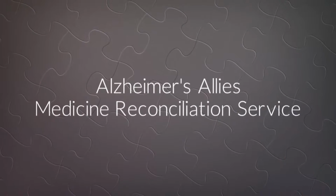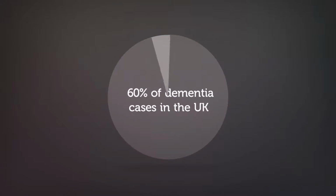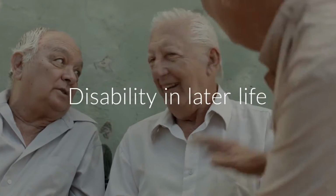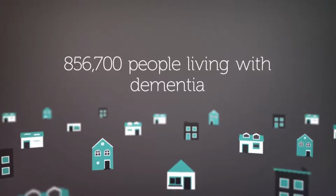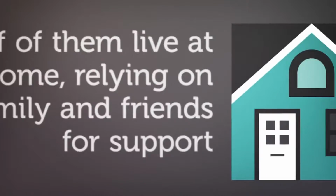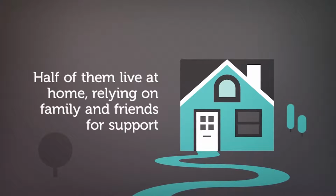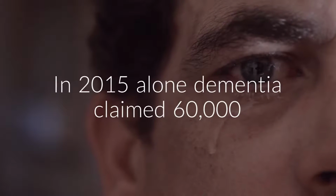Alzheimer's disease is the most common cause of the neurodegenerative disease dementia and is one of the main reasons of disability in later life, ahead of cancer, cardiovascular disease, and stroke. In 2015, there were over 850,000 dementia patients in the UK, with half of them requiring additional care and attention. But that year, dementia claimed around 60,000 lives.